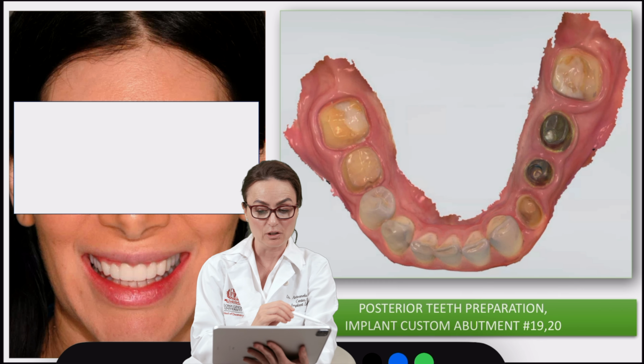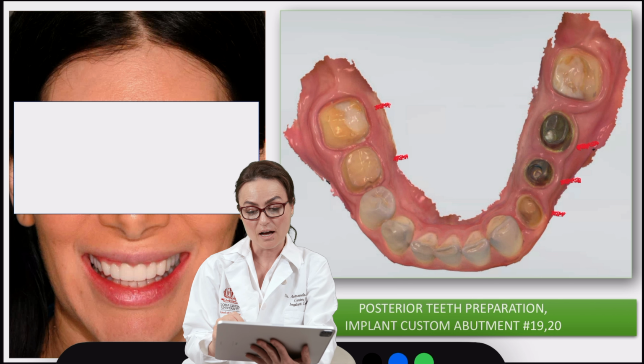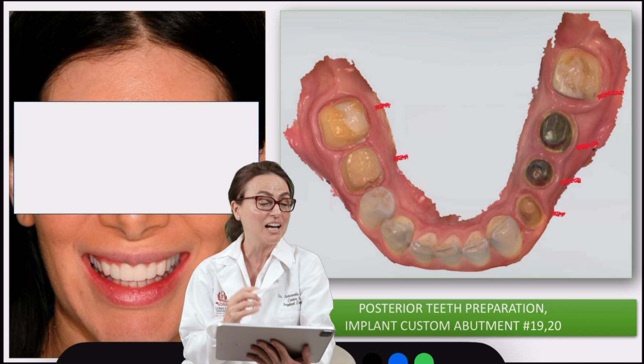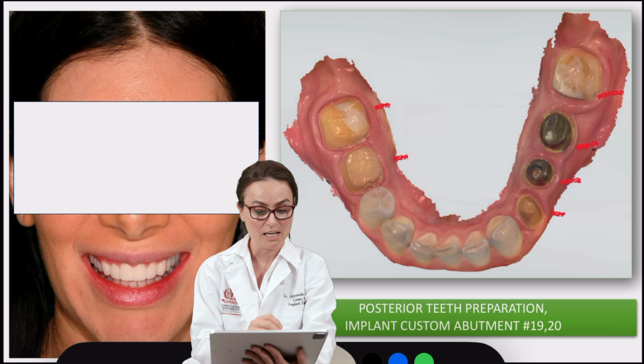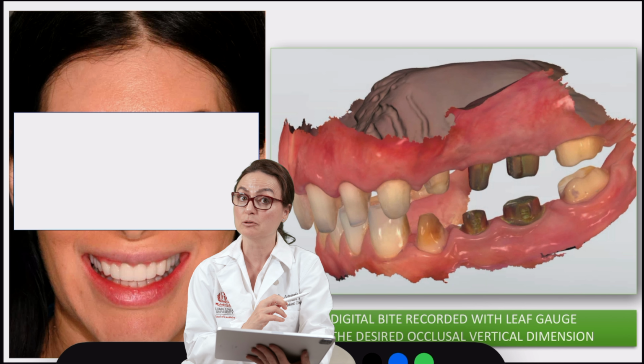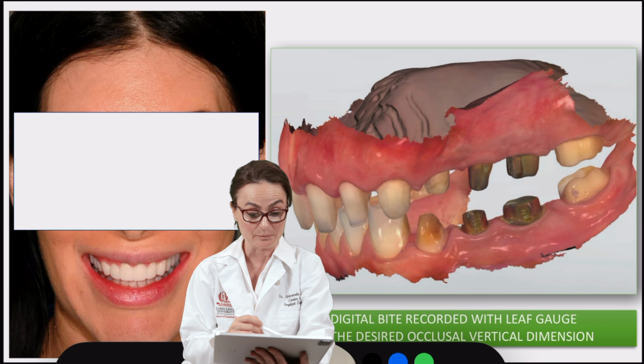And what we have for the lower teeth, we have 2 implants and we have a couple of crowns as well. Patient desired to maintain her lower front teeth, and we only did teeth whitening to just try to match the shape. So ultimately, a digital bite or a physical bite can be taken in order to articulate the upper and the lower jaw together.